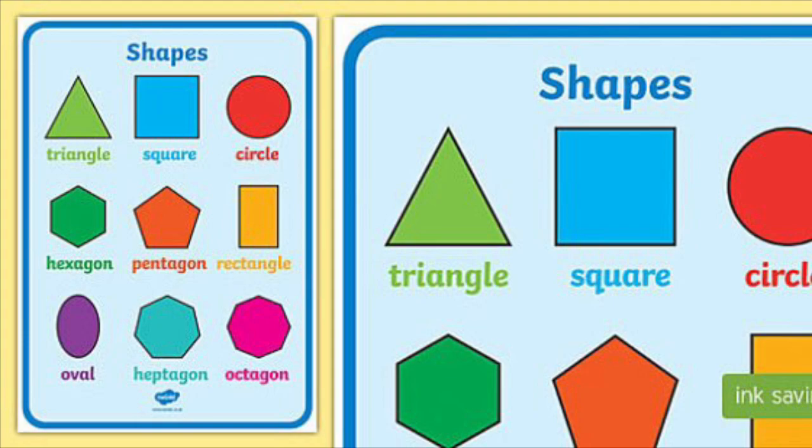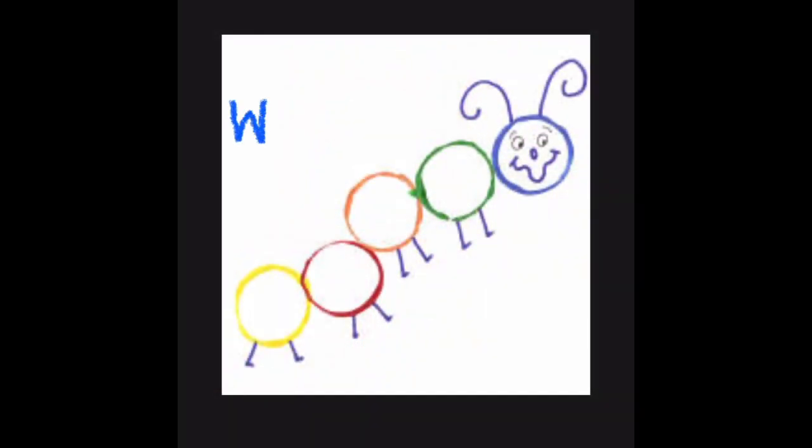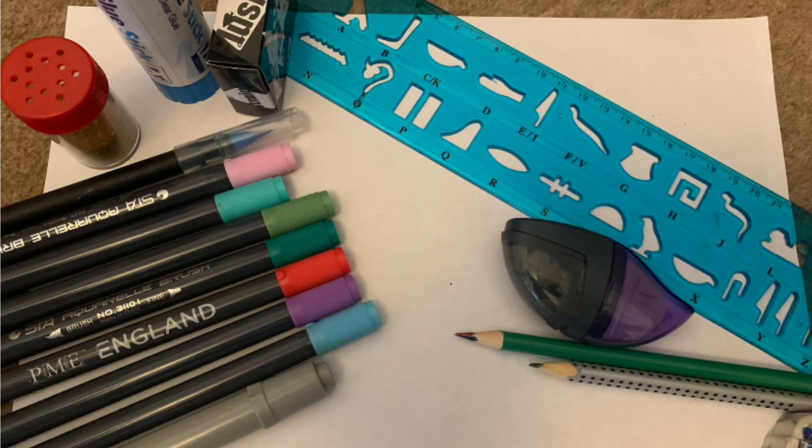Now we're going to see if we can use other 2D shapes to draw pictures to practice our spellings today. Have a look at my next one. So here we've got which shape? Circles. So what picture could it be? Looks like a little caterpillar, I think, anyway. So what would the word be? It would be wriggle. Wriggle like a caterpillar.